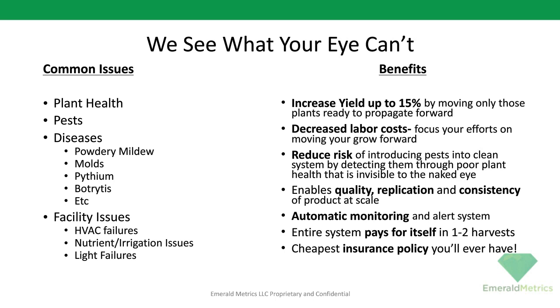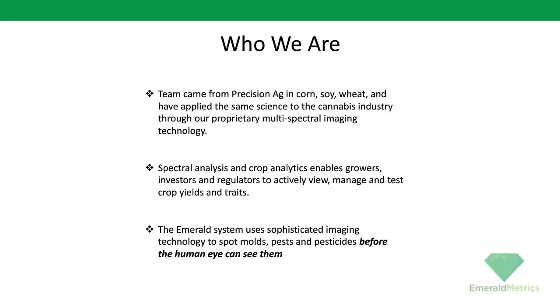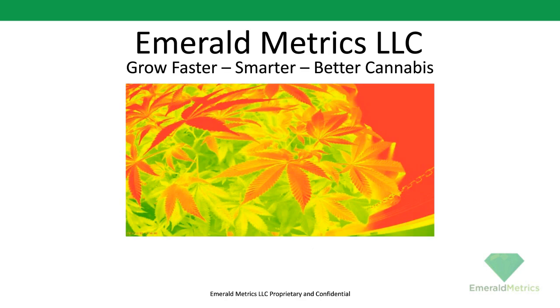Okay, so one of the biggest things we talk to our growers about, and me being a grower also, is that one of the biggest issues we have in cannabis is we can't see anything until the plant actually manifests it. So with our technology, we can see what we have going on before the human eye can see it.